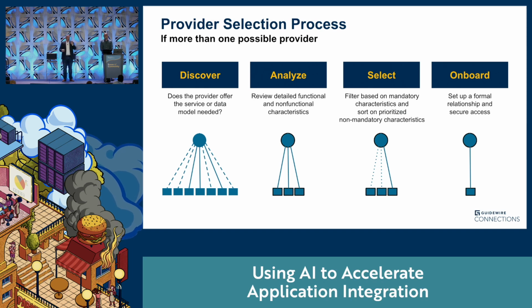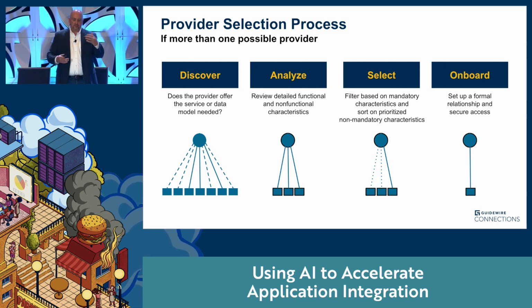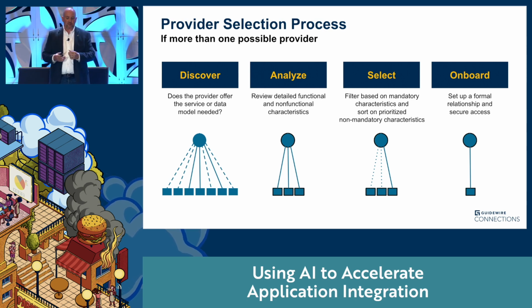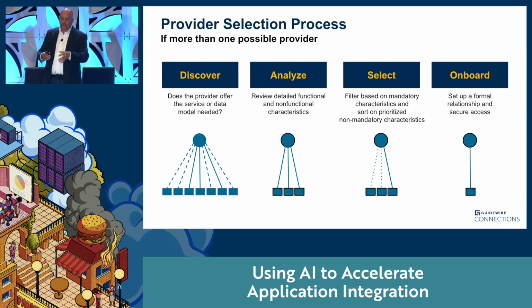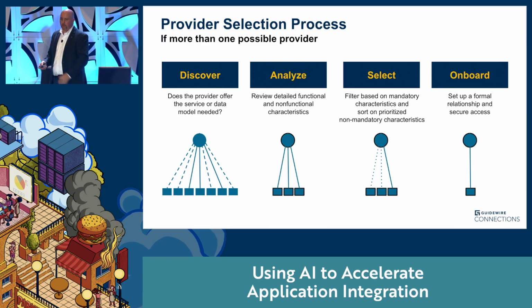So that was all if we can identify a single atomic action. What happens if there's multiple? What happens if you have multiple APIs or multiple systems you could have to fulfill that action? Well, then you need to go through the normal process. Think about when you're onboarding a new provider, that you have RFI, request for information, RFP, request for proposal, sign the contract, and then onboard. Same thing with APIs. You ask for discovery. You look at all the different ones that could provide the data or service that you need. You analyze it based on the detailed functional and non-functional requirements. You select the right one, and then you onboard them.